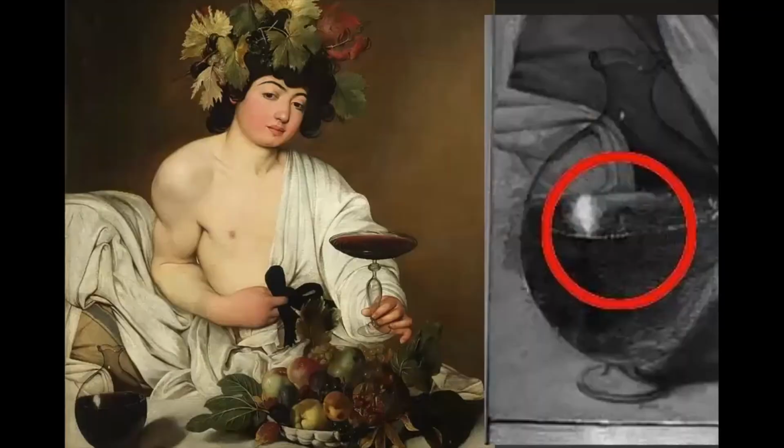A big jump now to Caravaggio, who's a more Baroque Italian painter. It's a painting of Bacchus, 1596. Caravaggio was a bit of a party animal, and liked to drink.